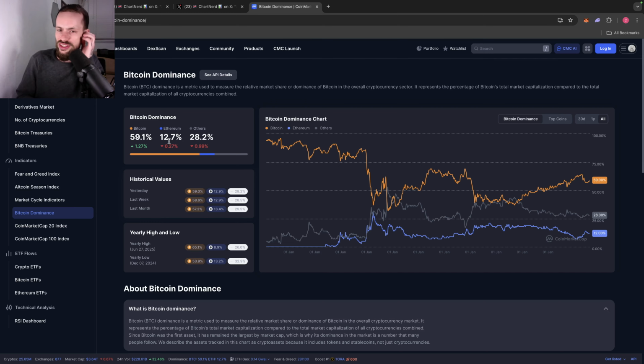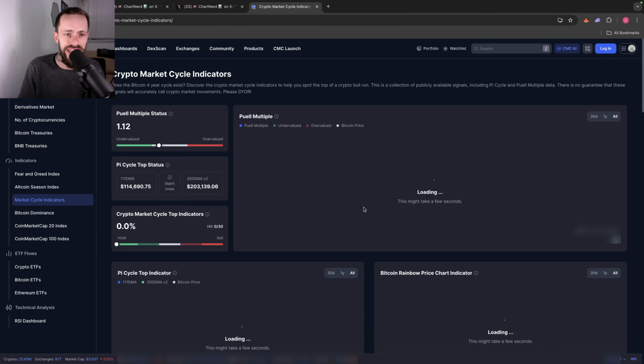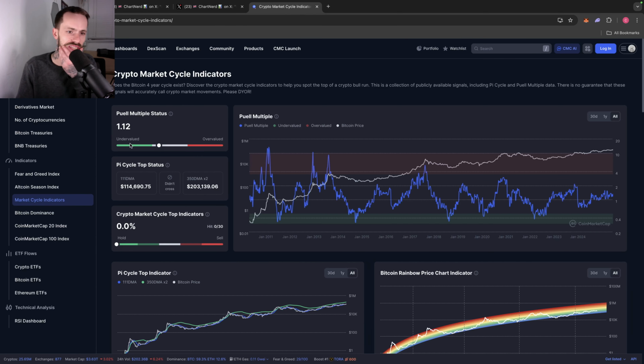There are signals on Bitcoin. I think even a lot of the market cycle indicators haven't hit. The Puell Multiple status is currently sitting just above undervalued. Crypto market cycle indicators hit 0 out of 30. The crypto market cycle top indicators are a collection of 30 indicators that help users assess whether the crypto market is likely to reach the top of its cycle. The likelihood is increased as more indicators are triggered. 0 of those indicators have been triggered.